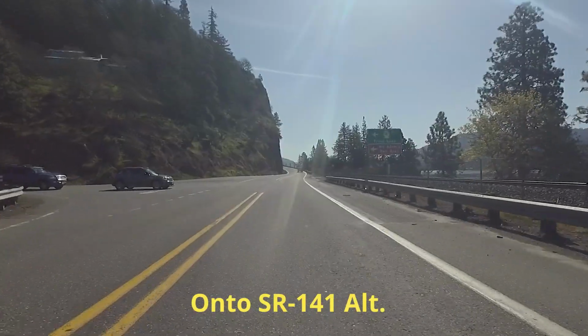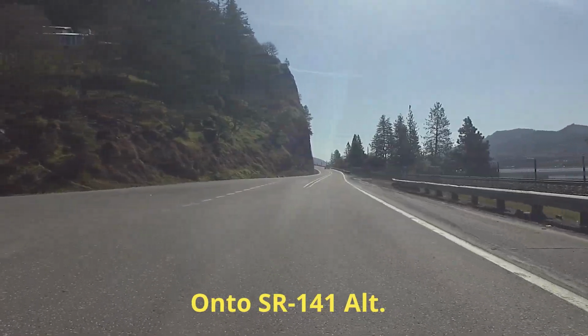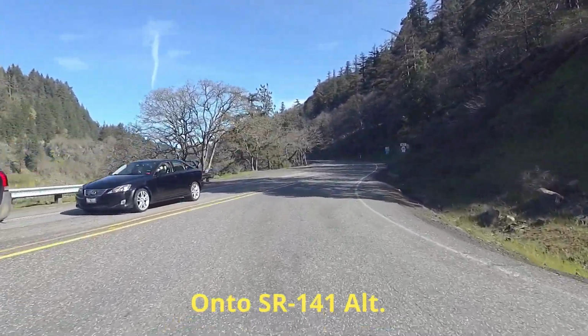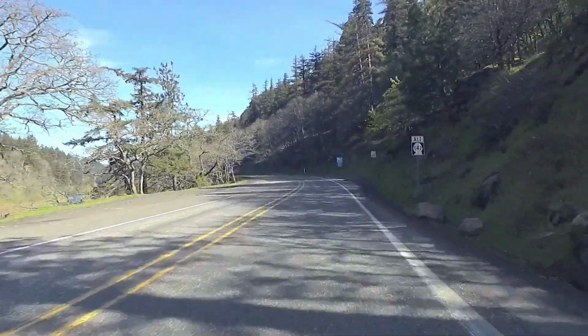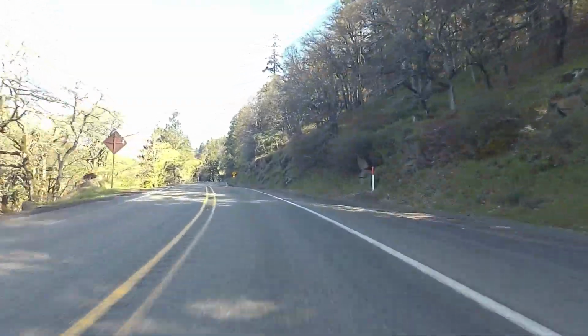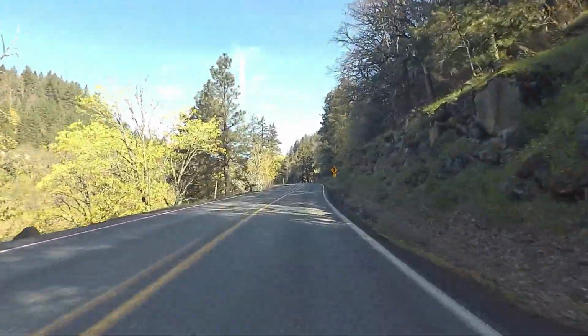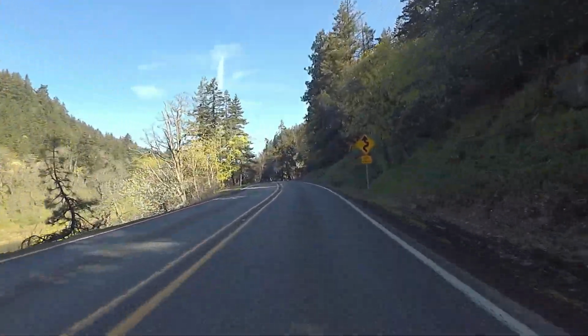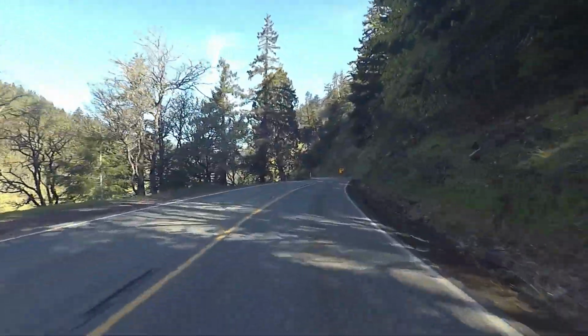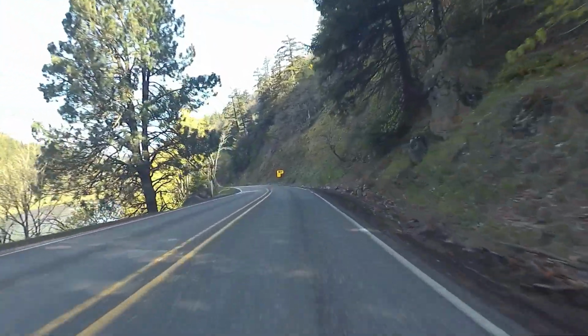The Minimate towed really good. It tracked real well. I was very, very happy. Yeah, we're going to head to Mount Adams. I'm going to look for a spot and shoot some video for a header for the Minimate videos coming up. Lots of twisties going and coming. Beautiful day today.